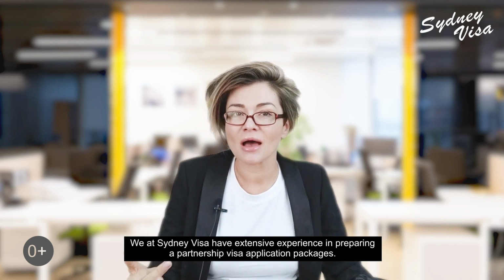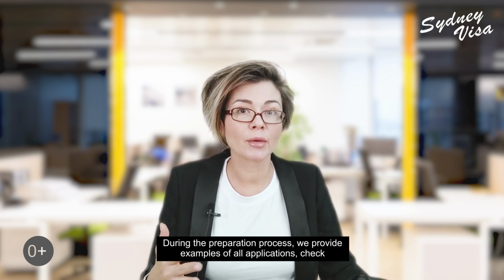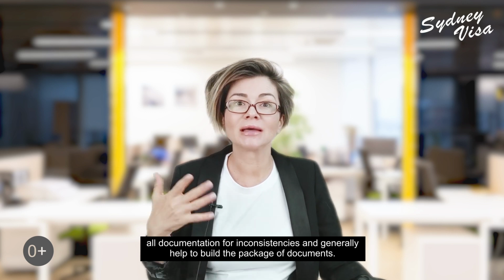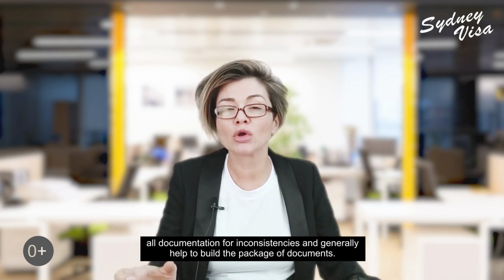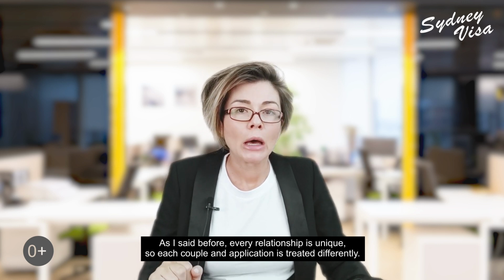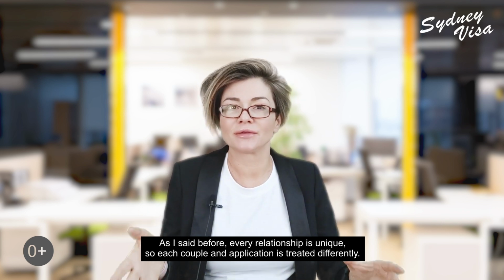We at Sydney Visa have extensive experience in preparing partnership visa application packages. Usually during the preparation process, we provide examples of all the application statements and the letters that need to be prepared. We check all the documentation for inconsistencies and help to build an all-encompassing package of documents that prove the integrity of the relationship, in a way that is evident to the third party. As I said before, every relationship is unique, so each couple and application is treated differently. So it could be quite a different set of documents that would need to be prepared from one couple to another.